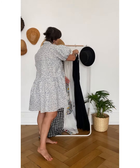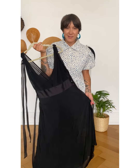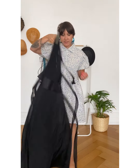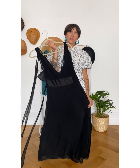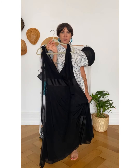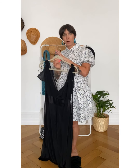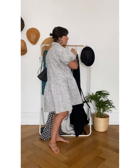And another high street piece, just because sometimes Zara does a really good dress. This is super simple, it's really chic on, and it doesn't wrinkle, which I actually really appreciate when you're traveling. So I'm going to take these four dresses with the accessories I've shown you, and I'll style them up, so we will get started. So let's go.